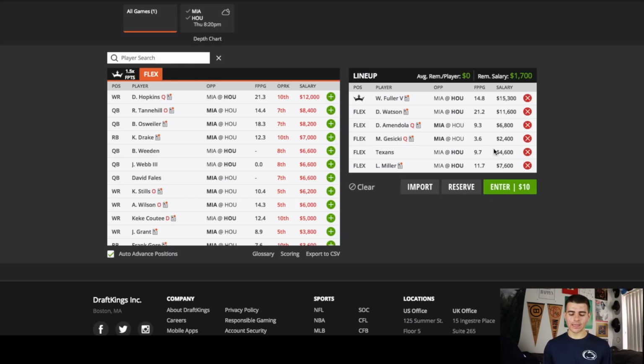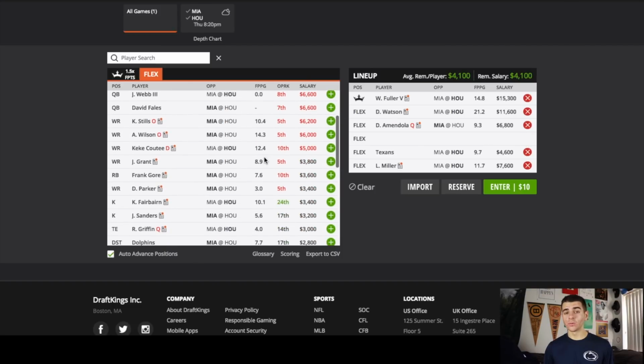So we're taking a flyer on Gesicki here. 2,400 on Gesicki. If you didn't want that, you can come up to Grant, which I don't think is an awful play. If Devontae Parker's out, maybe you just take the flyer on Grant, saying that he's going to get more targets and yardage than Gesicki.